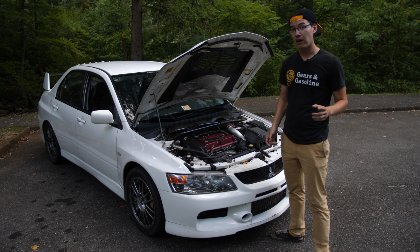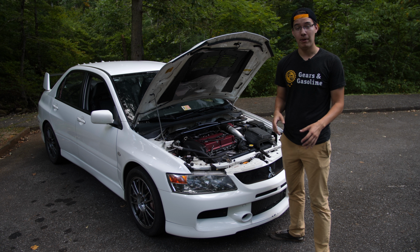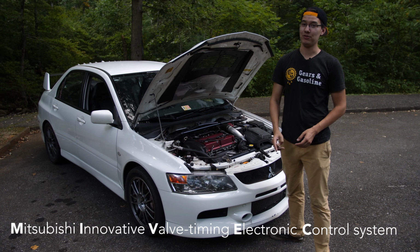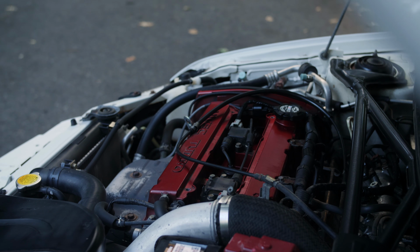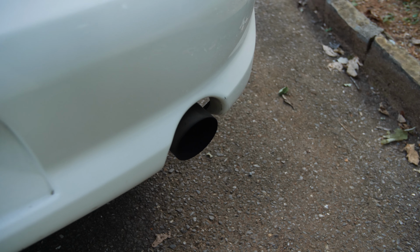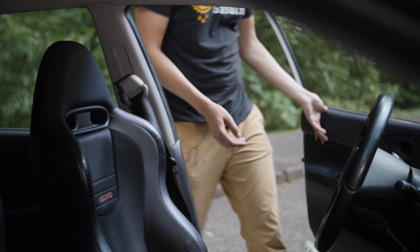9, variable valve timing. Now Mitsubishi called this VVT system MIVEC, and MIVEC stood for Mitsubishi Innovative Valve Timing Electronic Control System. Because of course it did. The 4G63 cranks out about 230 wheel horsepower in stock form, and about the same amount of torque. My car is fitted with a turbo back exhaust, so it probably makes a bit more power.